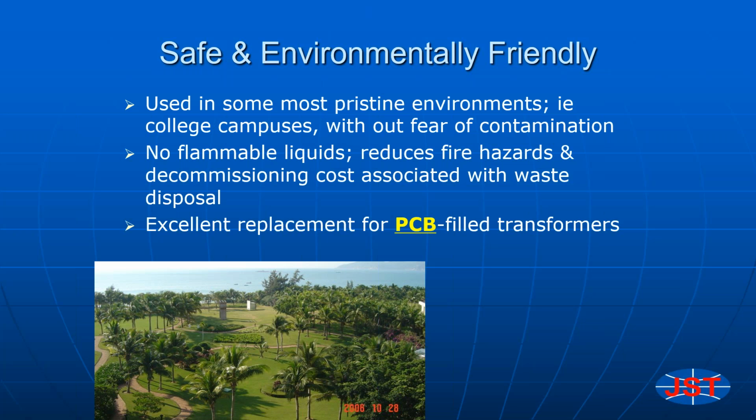And as Michael was just mentioning, it's safe and environmentally friendly. It's used in some of the most pristine environments, college campuses, hospitals, any place where you would not want any fear of something that could possibly contaminate. There are no flammable liquids, so that's a reduction in fire hazards. And again, if you look at decommissioning costs and waste disposal, you don't have the concerns you do with liquid fill. One of the things we've done, there was a time where there were real old liquid fill transformers with PCBs, and they wanted to replace those. They were replacing those with cast resin transformers, a lot of it with concerns of transformer fires. You don't have those concerns with the cast epoxy resin.